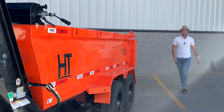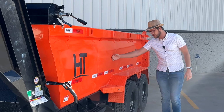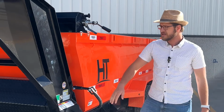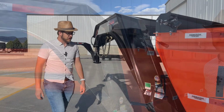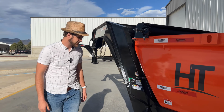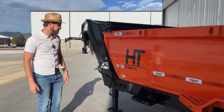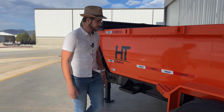So here with me, I have the HZ7 LEGACY Dump trailer, with some of its main features being the rounded sides, as well as the custom engineered neck. So all of our trailers are compliant with the NATM guidelines. And on this trailer, we have a backlit logo, which here at Horizon, we believe every detail matters.